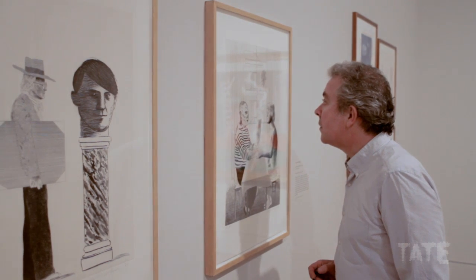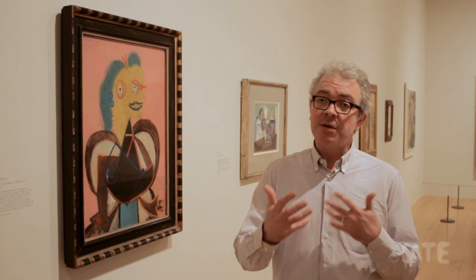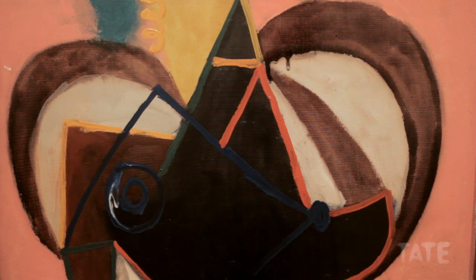The heart of the exhibition is this amazing presentation of 24 Picassos that were in British collections in the 1920s and 30s that show the development of taste. This is an extraordinary portrait he makes in Mougins of Lee Miller. This work is sort of typical in the way you can see how quickly Picasso makes a painting like this. The paint is put on very vigorously, very quick.